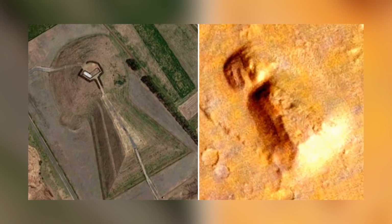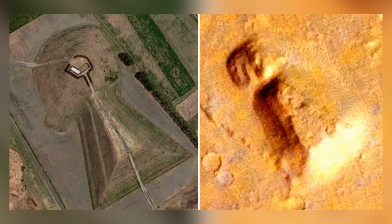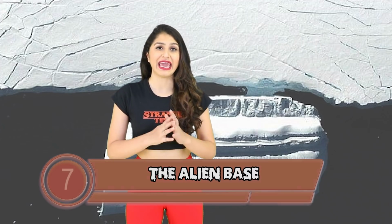But again, I feel like this whole theory is speculation. How do we know what this catastrophic unknown event was and if it even happened? If aliens have the technology to travel to another planet and set up camp there, surely they could have evaded whichever terrible thing happened on Mars. Is that too much to ask? I don't think it is. I don't think my expectations are that high, you guys. Plausible. Filling the number 7 slot is the alien base.